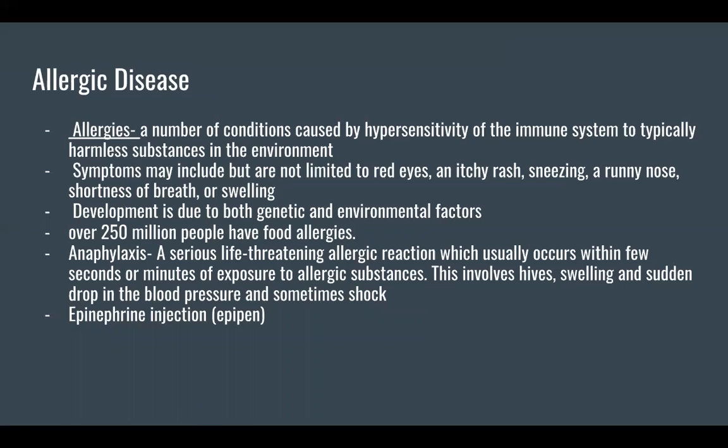Symptoms of having an allergy may include, but are not limited to, red eyes, an itchy rash, sneezing, a runny nose, shortness of breath, or even swelling of the place where it had touched. Like if you're allergic to grass and you touch grass, it might make you get a rash and swell up a little bit, or even your throat can swell if you eat a food that you're allergic to.